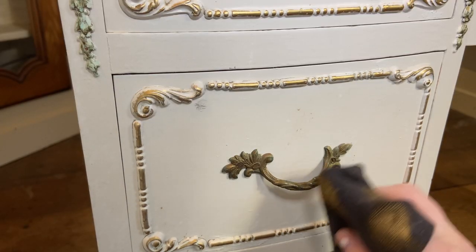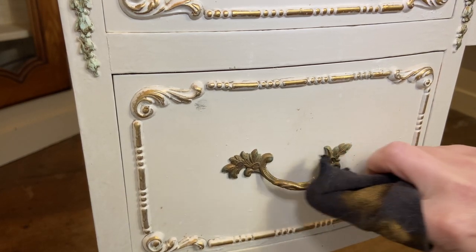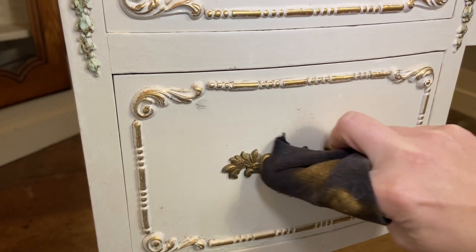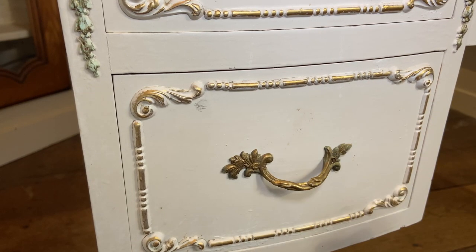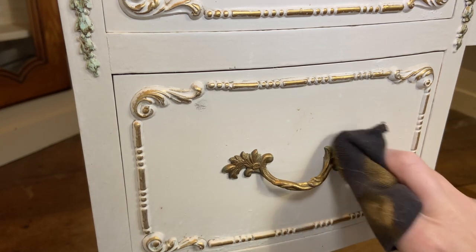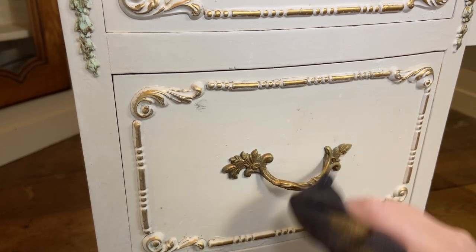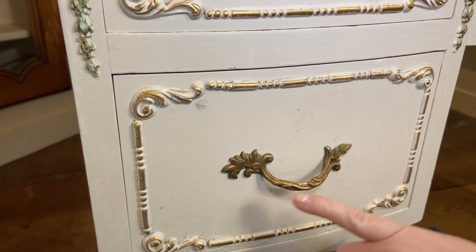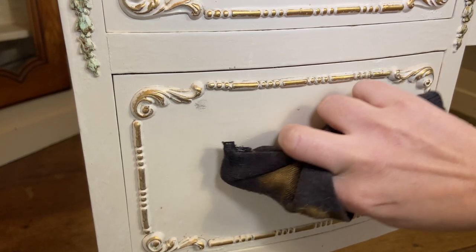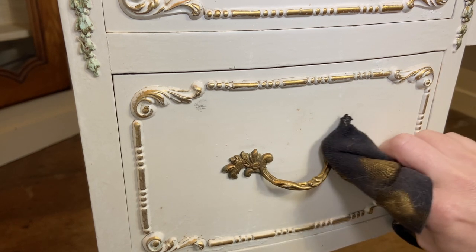Now let's see what we can do on these handles, enhancing their beauty. And it does have metallic particles, therefore the shine is actually from basically the sort of metal dust, as far as I understand. It's beautiful. Look at that shine in comparison to the dullness. It certainly leaves a lovely sheen, doesn't it? I just love it.